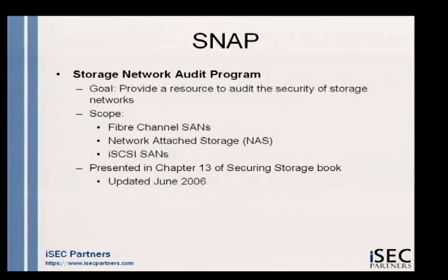I originally wrote this tool for chapter 13 of this book, and I released it in PDF form, and got a lot of good feedback, but didn't see a lot of good traction. Just like any PDF that you see out there, it's not really an actionable tool for people to go out and use. You have 30 pages of audit topics, audit questions and answers. It's kind of intimidating. And if you're not a storage person, you're not going to know all the terminology.